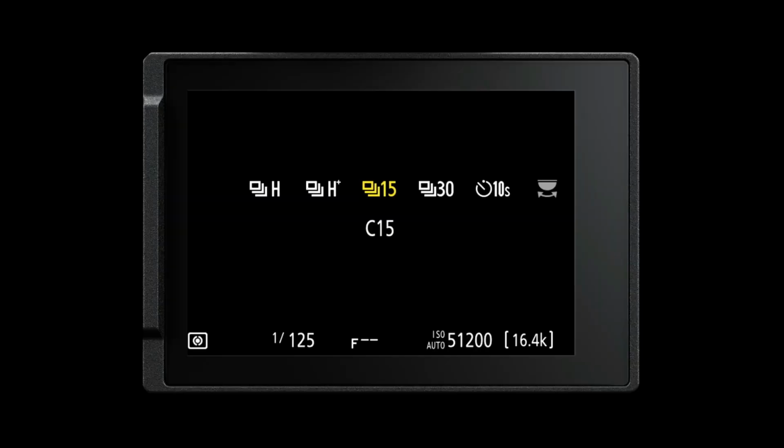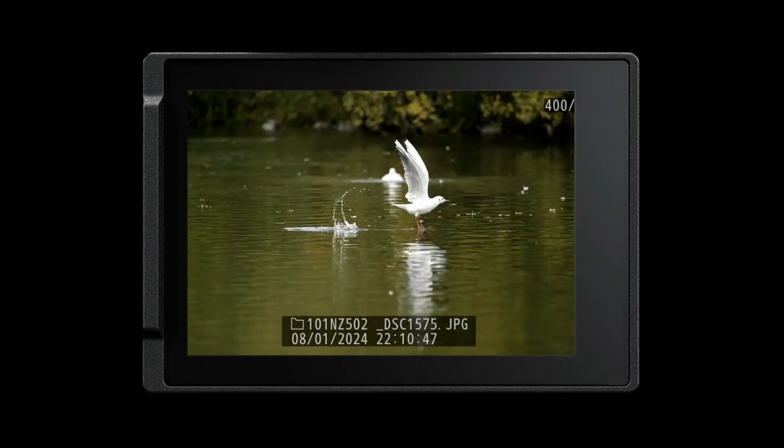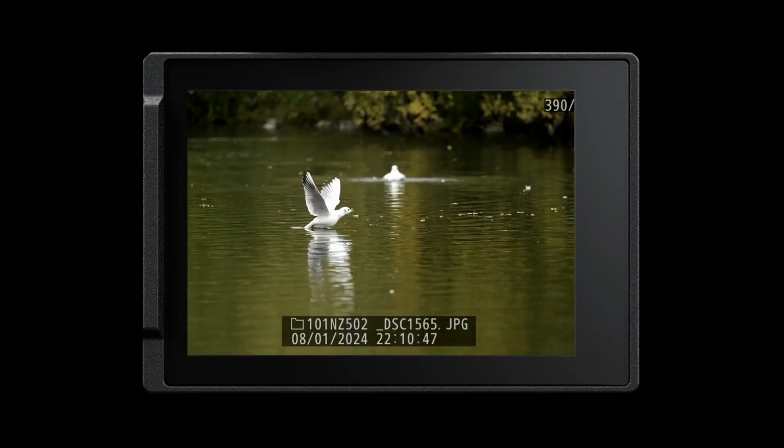The Nikon Z52 can now shoot up to 30 frames per second in C30 mode here, albeit in JPEG only. At that speed, it can do a standard 11 frames per second mechanical. So I think that's decent enough for an entry-level mirrorless camera. You can shoot up to 30 frames per second in C30 mode, meaning you can capture JPEG very quickly.